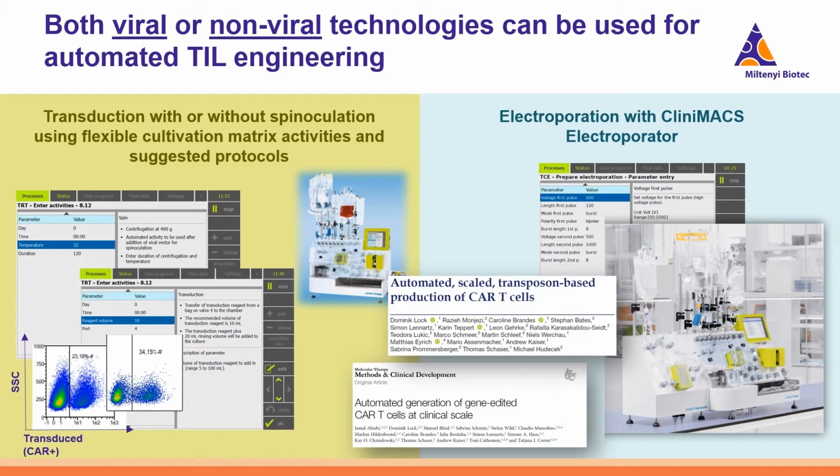While TIL electroporation is a part of our current and future development, so I couldn't share data, we have good experience in other TIL cell electroporation. And there are also partner and customer publications reporting CAR production using our Prodigy and electroporator combination.